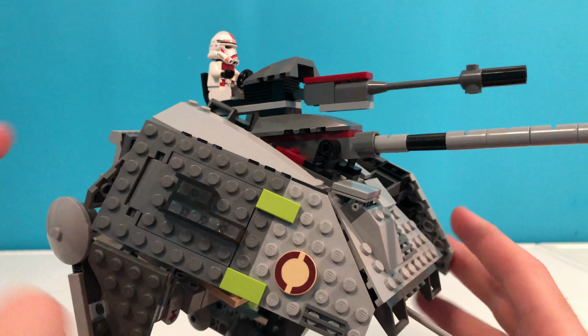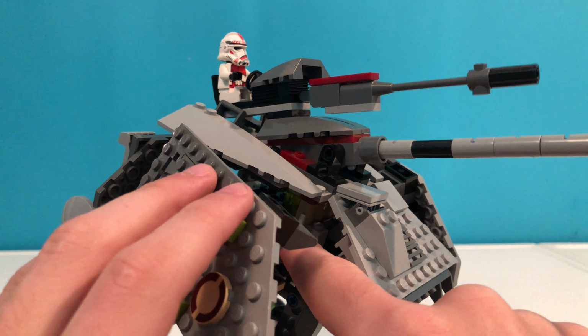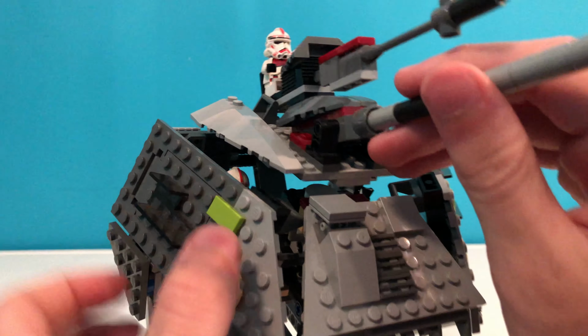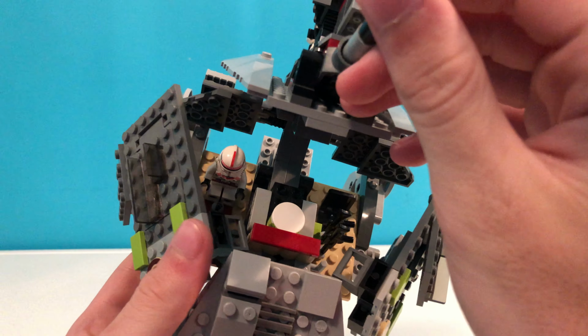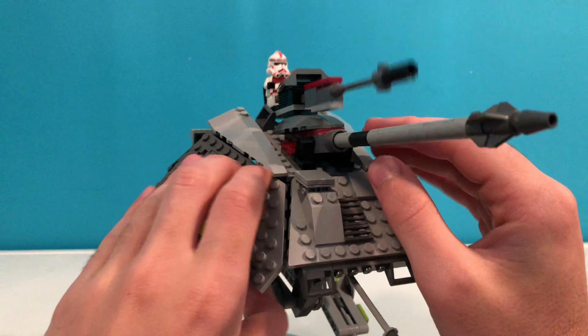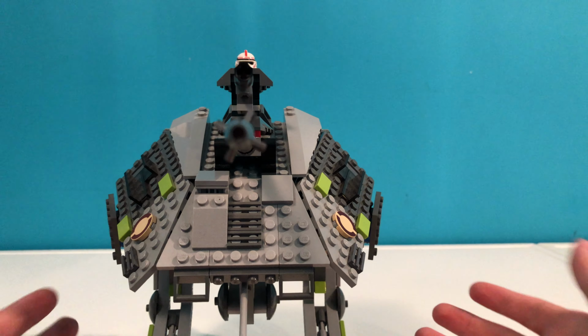So the way these work are, there's these pieces right here, and then there's a hook right in there. See that hook? And you will hook them onto it. Trying to get you a good view. It's kind of hard. Like that, and then this one goes like that. All right, so there we go.